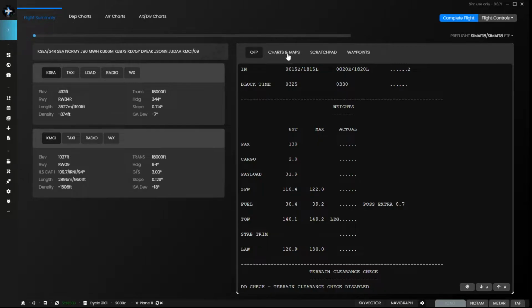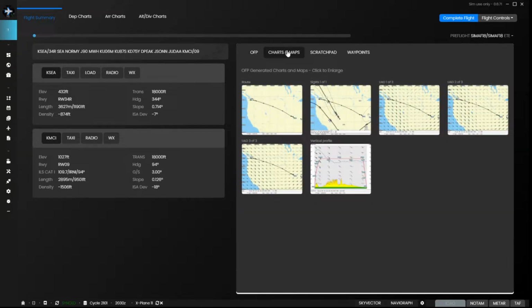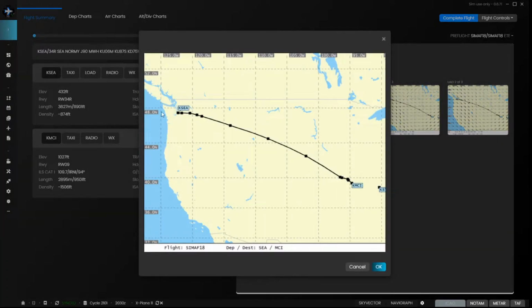All right, one last thing to do here in the pre-flight brief. Here is our routing from Seattle to Kansas City. Alternate just barely on the map, Kansas City or St. Louis. So you get an idea how we're going to trek across the country.